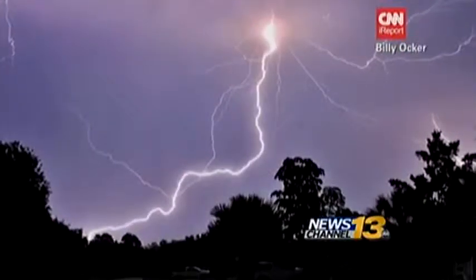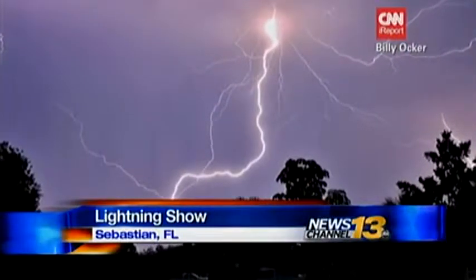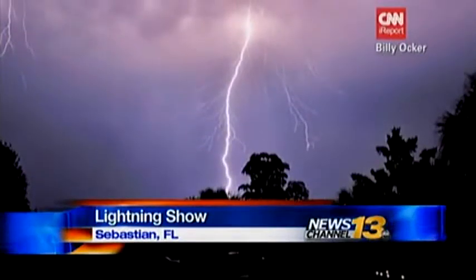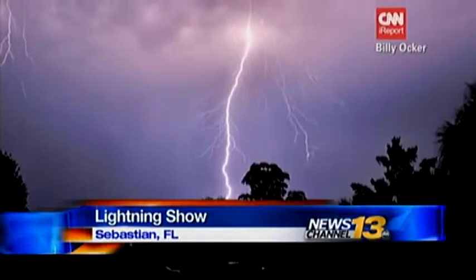Thanks, Rachel. Well, check out this man in Florida snapping these great shots of a lightning show. You can see the bolts frozen across the purple sky as the storm passed through last night near Vero Beach.